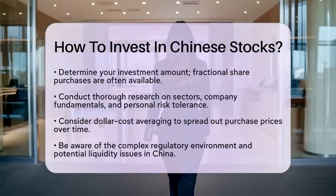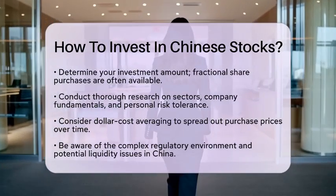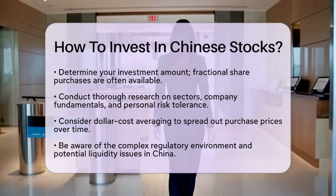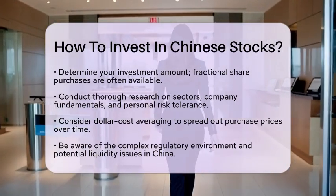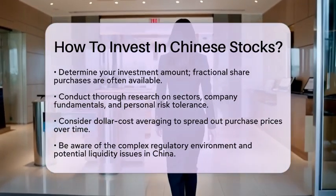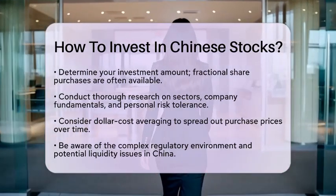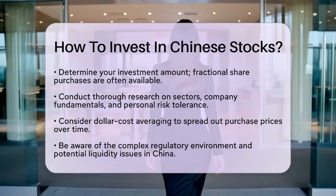Now let's talk about the practical steps to invest. First, open an account with a brokerage that offers access to Chinese stocks or China-focused funds. Next, decide how much you want to invest. Many brokers allow fractional share purchases, so you can start with smaller amounts. Research is key. Look into different sectors, company fundamentals, and your own risk tolerance when selecting investments. You might also want to consider making regular investments over time. This strategy, known as dollar cost averaging, helps spread out your purchase prices and can reduce risk.